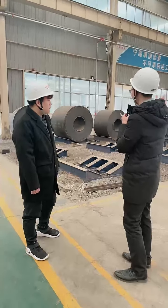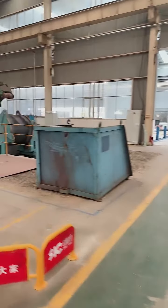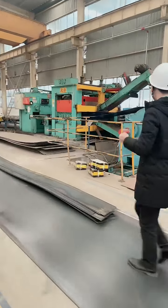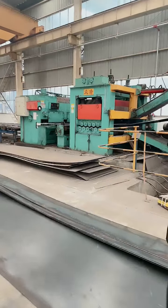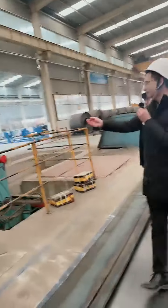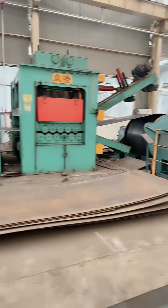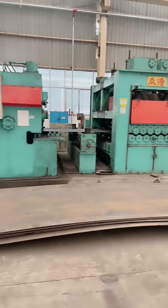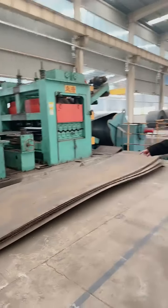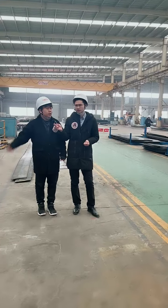This system starts from raw metal. For the second step, this is the uncoil machine, which uncoils the steel coil, and this is the pressing machine, which presses it to be more flat and ready for further processing.